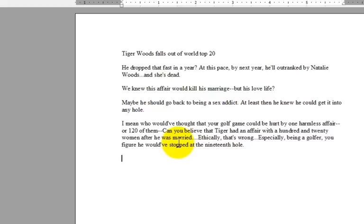In my head, I've got those lists that I already wrote down dealing with golf and with Tiger Woods and with sex. And in my head, these things are running through. 19th hole. There's got to be something with the 19th hole. So that pops into my mind. 19th hole is a double entendre for a woman, right? In this case, Tiger was treating women as objects or as holes or whores or whatever you want to do. So it came back to me.